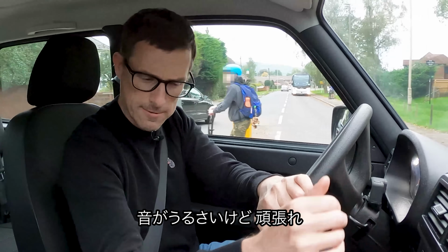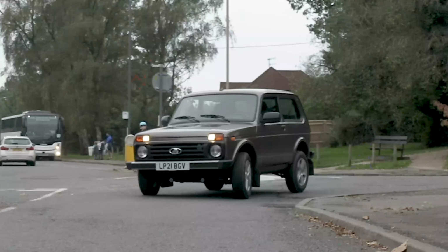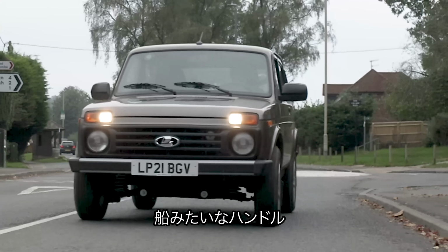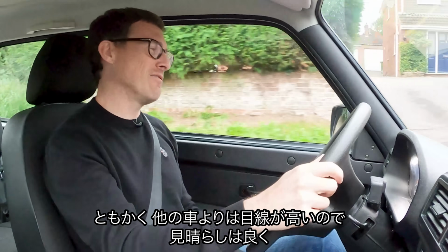Oh, what is that noise? Come on. Oh, it doesn't like that. It doesn't like full lock, this car. It's a bit like steering a boat. Oh, so round town it's okay.